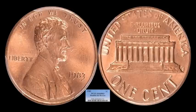Now, when it comes to the foundational trophy of this particular variety, we have to talk about the top pop grade, and that's MS68. Now, there's not just one example. There are a number of these graded at the highest level, something to keep in mind. This one right here, of course, is a PCGS graded 68 red.